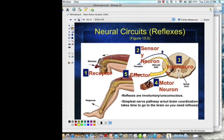Okay, so here you have neural circuits, also known as the reflex arc. Now you may have a stimulus. Let's say you go to the doctor's office and he whacks you with one of those little rubber hammer things, right in the nerve. And you don't really think about it in that case, do you? Your leg just moves involuntarily.